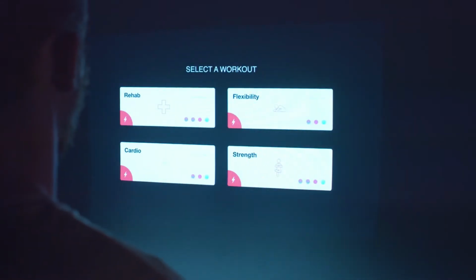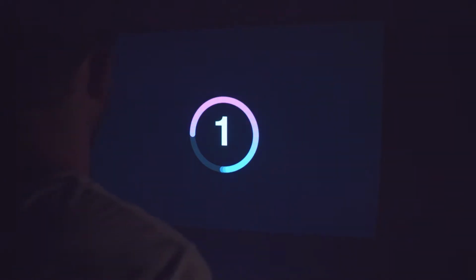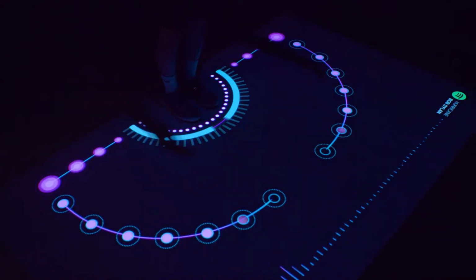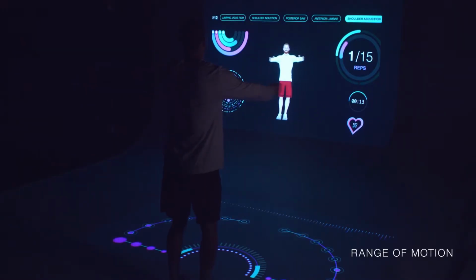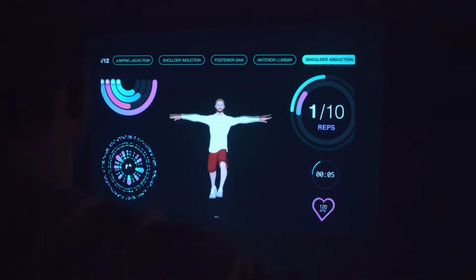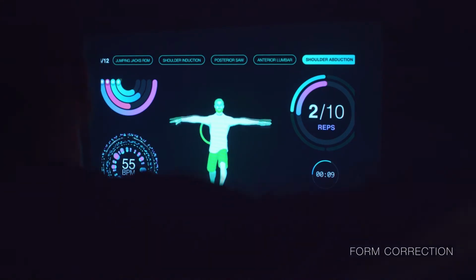Select from exercises tailored to your injury, progress, and preferences suggested by your licensed therapist. Spark motivates and educates you by augmenting workouts in the environment around you, utilizing two immersive projection planes. The floor projections safely guide you with angular measurements and restrictions. On the wall, your avatar simulates human movement to ensure consistency and form by providing visual feedback.